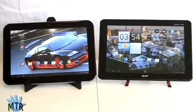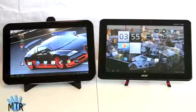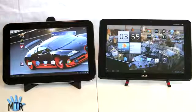This is Lisa from Mobile Tech Review, and today we're doing another tablet Smackdown. This time we have the Toshiba Excite 10 on the left and the Acer Iconia Tab A510 on the right.